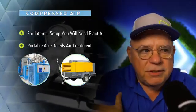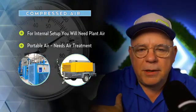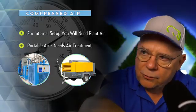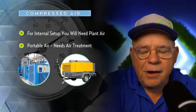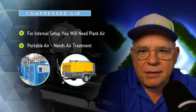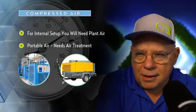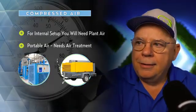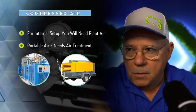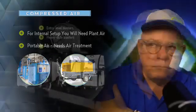If, for some reason, you are going to do your cleaning while the plant is down, you may have your compressor down too. You just need to call the tool rental and have an air compressor delivered. Now, the portable air that you rent is probably not nice, clean air. It's probably dirty, wet air. Dry ice doesn't like wet or dirty or hot. So we would have to put a mechanism in the middle of that to clean up the air. And we can show you how to do that. It's not a big deal.